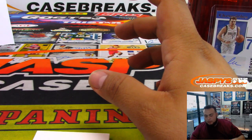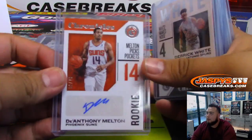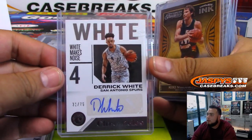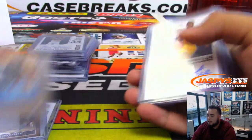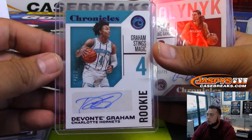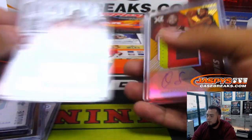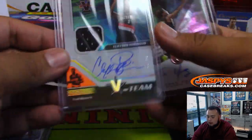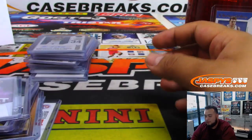But some of the bigger main hits, if you guys want a little quick hit recap video, here were the autographs and some of the bigger cards. There you go, there's autograph for the Suns. There's Spurs. Nuggets, Luka Doncic to 10 out of Elite. Tyronn Lue. Charlotte Hornets there. Graham Olmec for the Miami Heat. Spellman, XR patch autograph for the Hawks. Trail Blazers, Robinson. Trae Young, the Scent autograph.